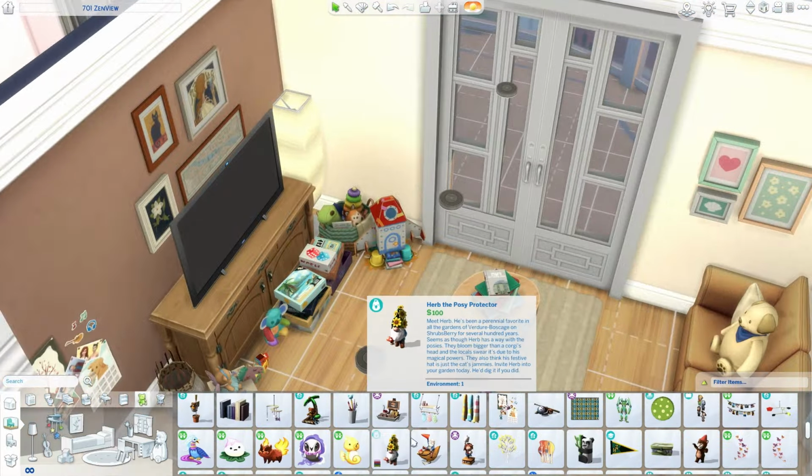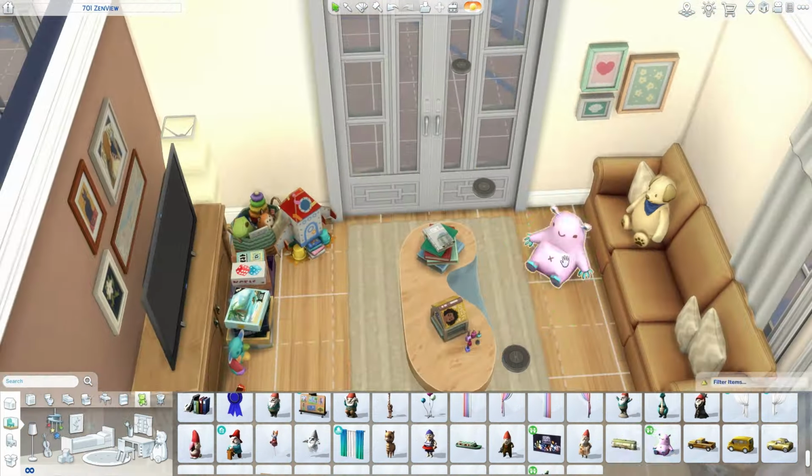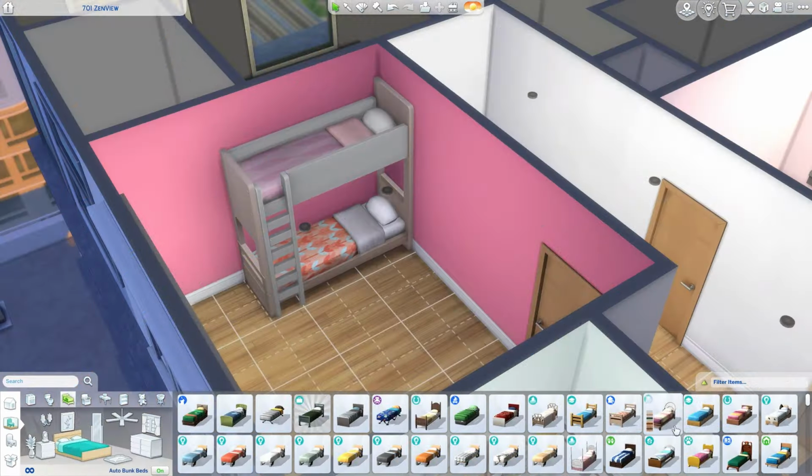But anyway, so now moving on to the children's room. I think this room is probably my favourite room of the house. It's just got so much personality and character in it, and I really like how it turned out.